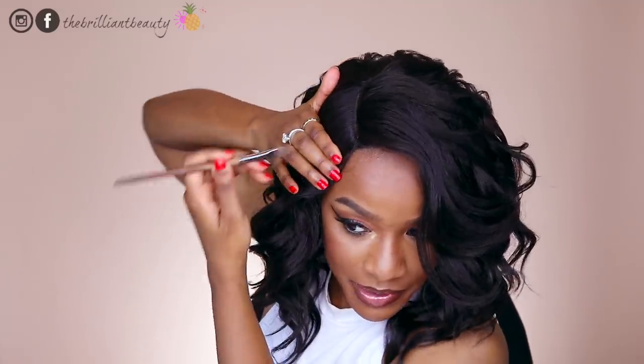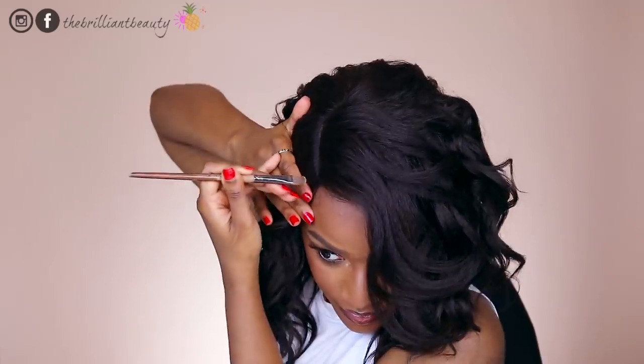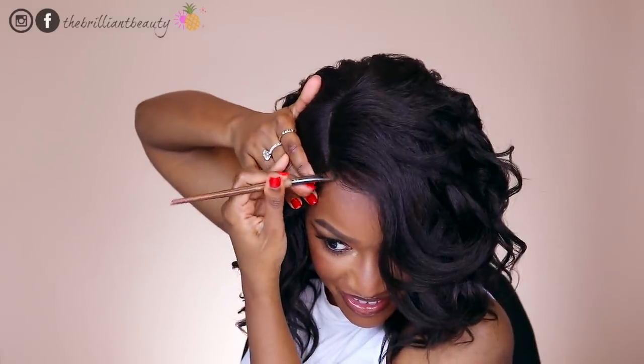So you guys can see that this looks pretty decent up close. Let me try a little bit of powder and then see if I messed it up. This is a deep in-your-face bang. You could sweep it to the side if you want, which I love as well.